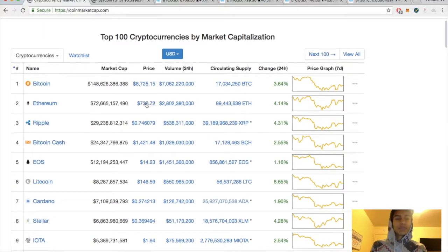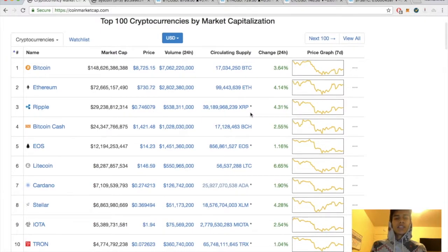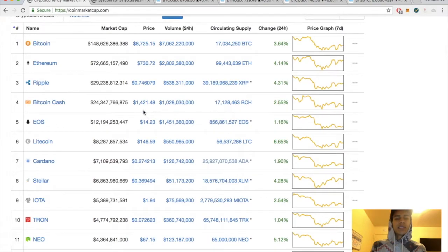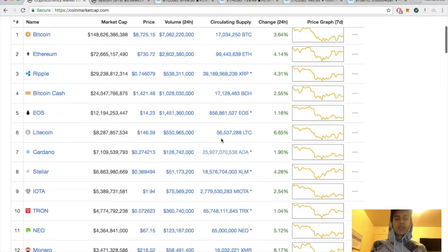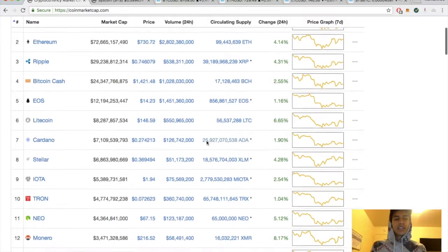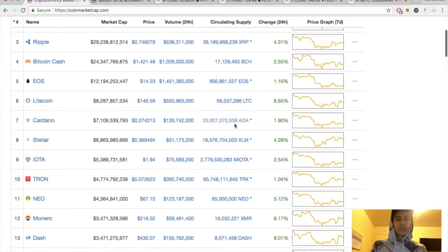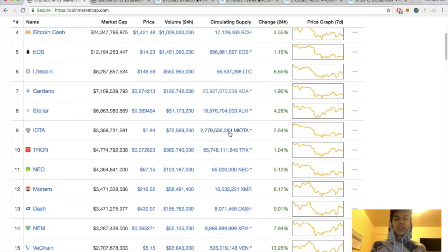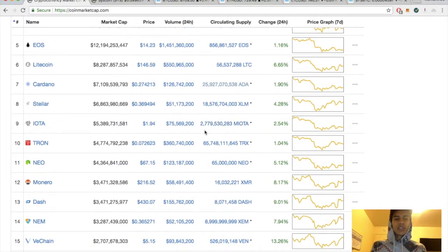Ethereum up 4%, sitting at 730. Ripple up 4%, sitting at 74. Bitcoin Cash up 2.5, sitting at 1,400. EOS up 1, sitting at 14, below 15. I think that's a steal. Litecoin up almost 7, sitting at 146. Cardano up almost 2, sitting at 27. Lumens up 4, sitting just below 37.